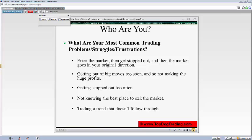A fifth one is trading a trend that doesn't follow through. And again, several of you mentioned that. As soon as you get in, the market goes in the opposite direction. That's pretty much a translation or a paraphrase of what that means.